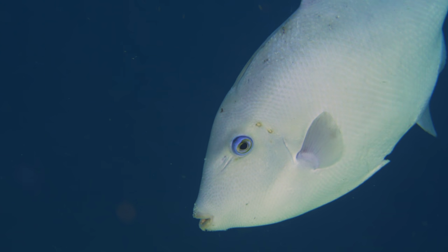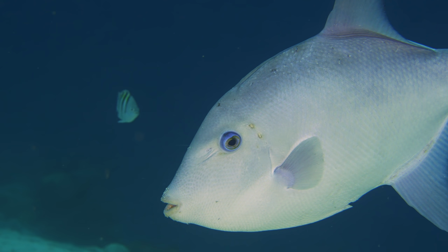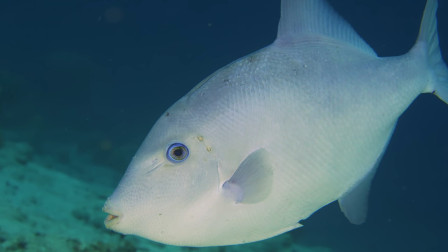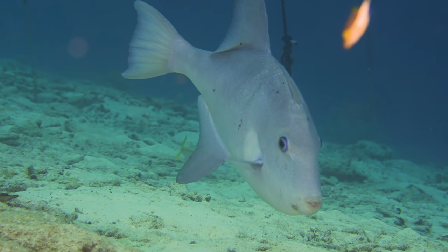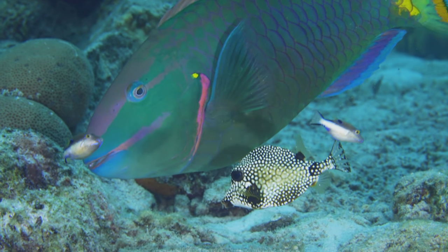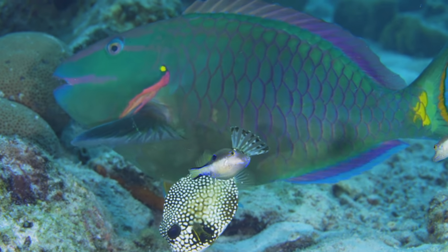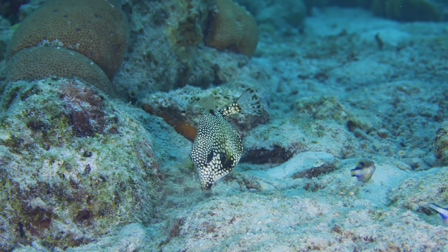This gray triggerfish allowed us to get close. A first for us. It gave me a brief look and went about feeding off invertebrates in the sand. Our camera lights bring out the amazing colors on this stoplight parrotfish and smooth trunkfish. Beautiful.